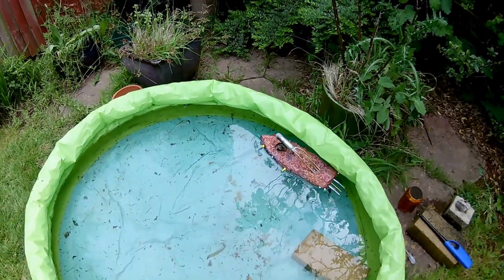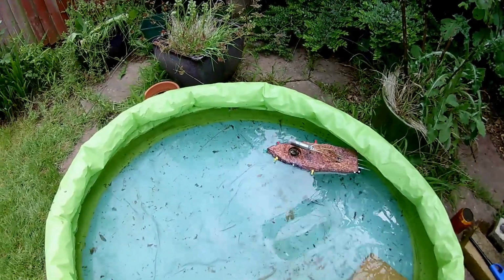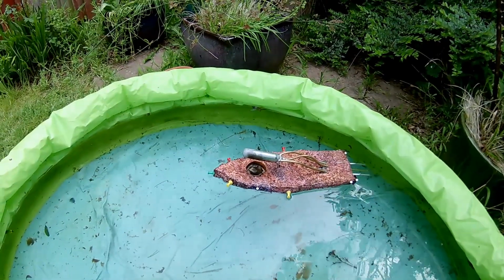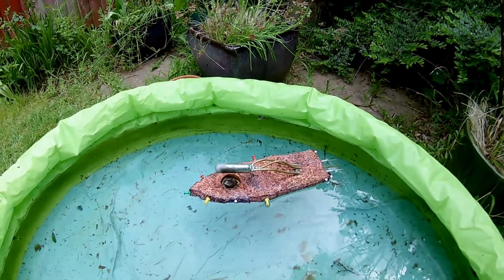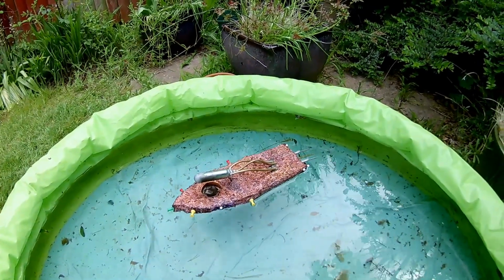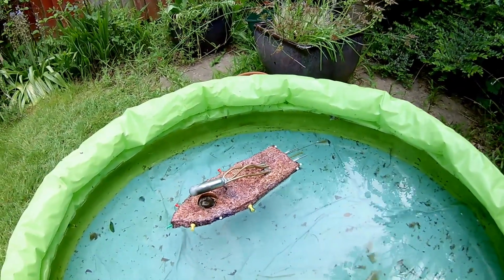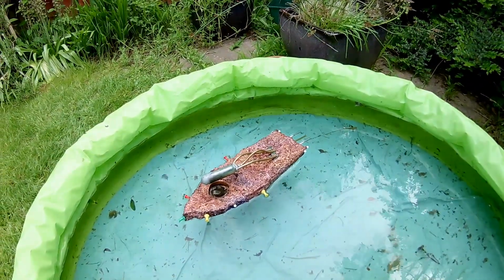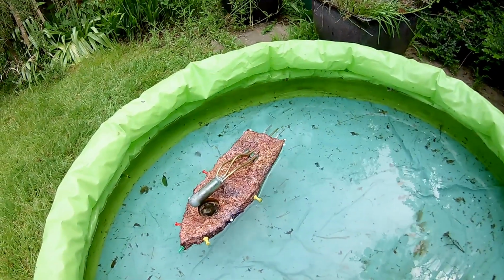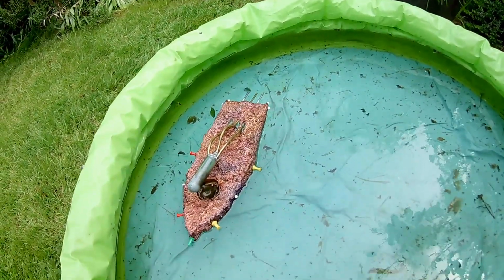Yeah, that's those solid fuel tablets again, the camping stove tablets. CO2 capsule for the boiler. Brass pipes, they're about 6mm diameter. I had to extend them with aluminium pipe at the end because I didn't have enough. The boat is foam that I melted to make it look like, let's say, a floater.